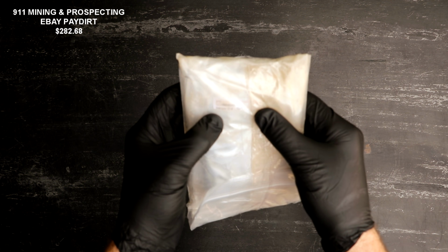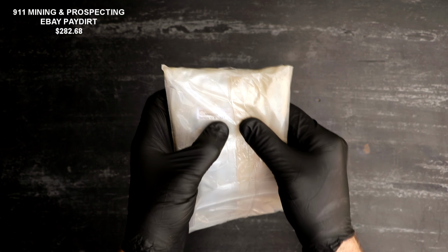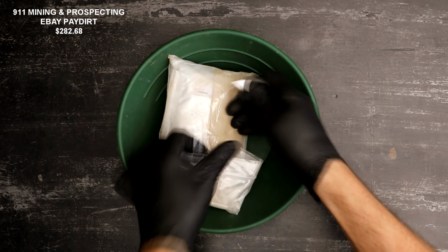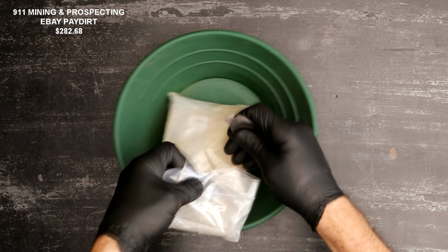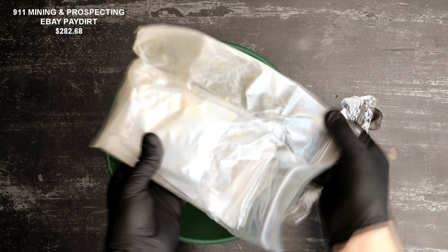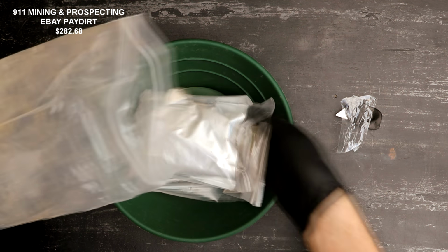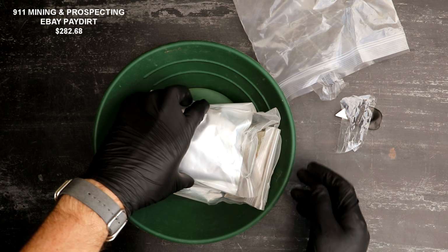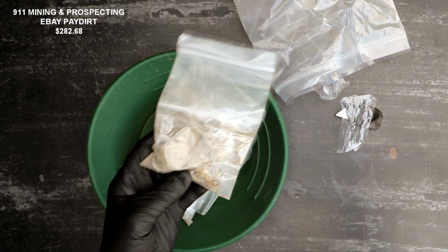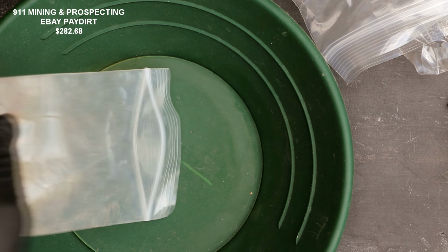Okay, here's the 911 Mining and Prospecting Pay Dirt Sample ID number 01. Let's take a look at it in a pan. Nice. All right, let's go ahead and open it up. Got some packing tape on it. Okay, it looks like there's more than just pay dirt in here. There's some kind of rock. I think this is ore. I'm pretty sure this is gold ore that they sent along with the pay dirt.